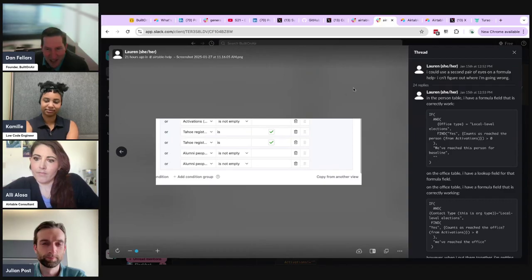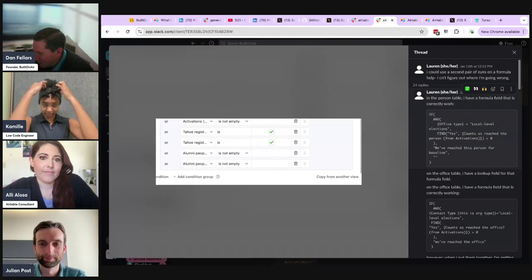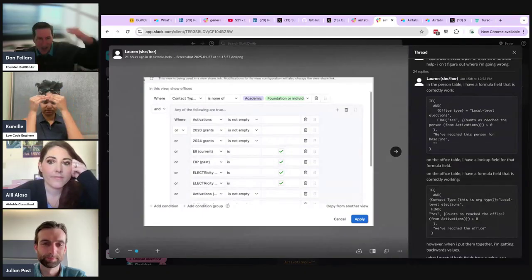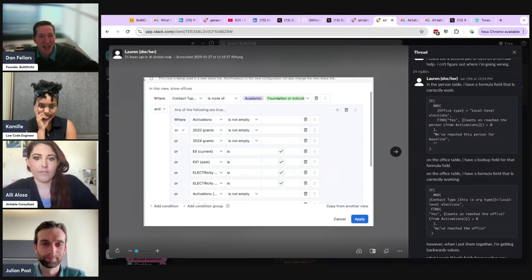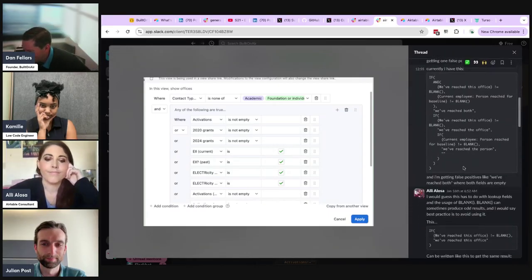Okay, next one. All right, I know, Alli, you were in this thread. This is kind of an interesting one. We're going to see if we can help diagnose what the issue is. Lauren has a filter on a view, and then she created a formula trying to recreate the same parameters that are in this filter. The formula prints out a yes or no, or different values, and then she filters based off of those values. She's trying to get the same records to show in the filter as are showing in the formula. There's some troubleshooting back and forth. Thoughts on this?